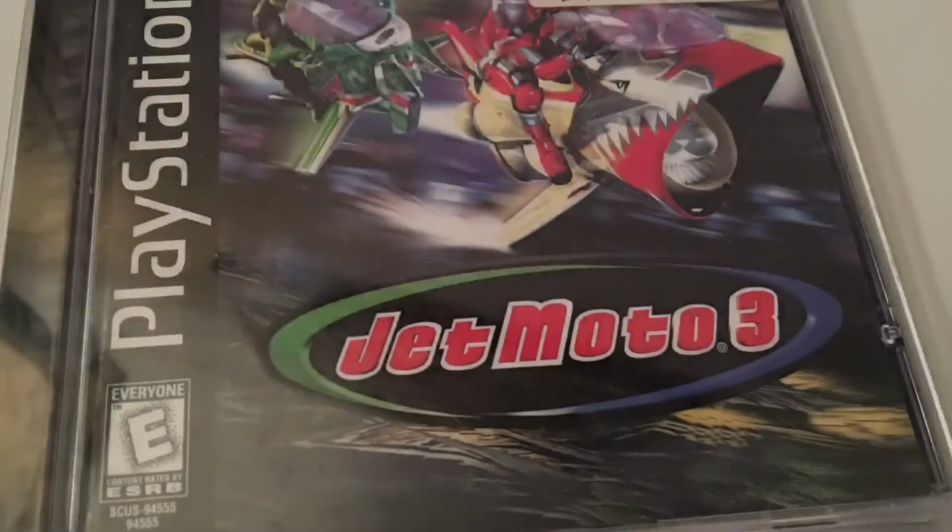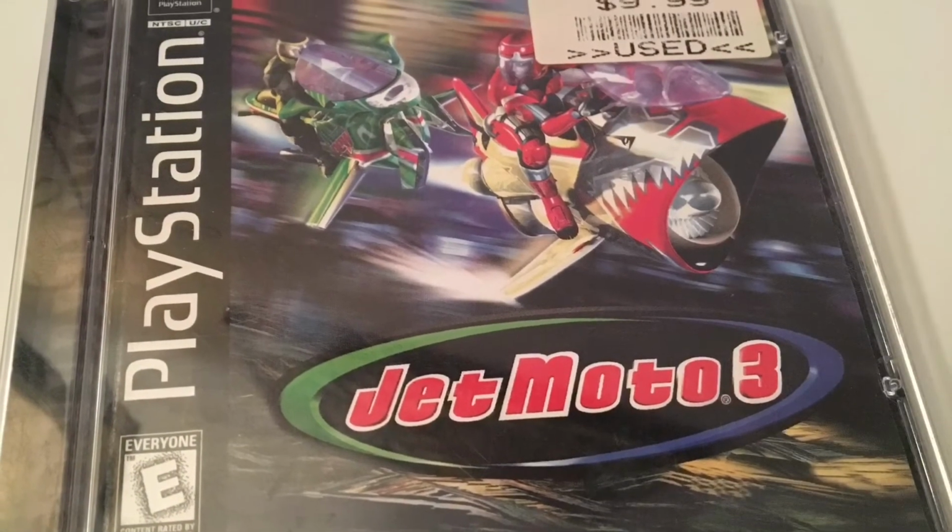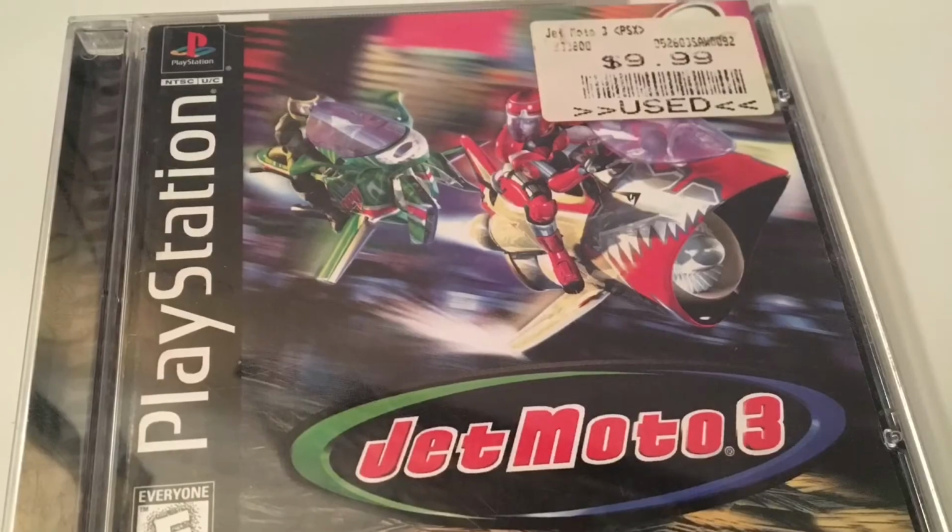I went through the bargain bin the first day, dollar bin at one of the vendors. Picked up Jet Moto 3, the worst Jet Moto game in the series. You can tell right away that it's going to be garbage by the 989 logo on there. They're single-handedly responsible for ruining every franchise you loved on the PlayStation and giving you a bunch of awesome sports games.